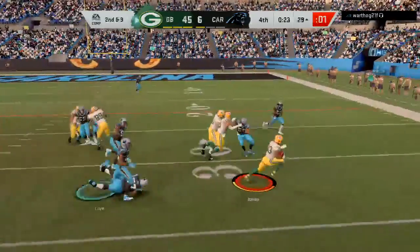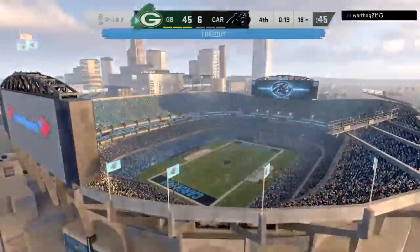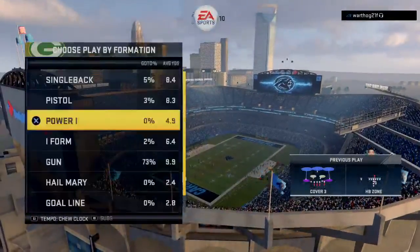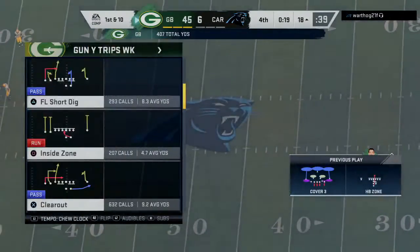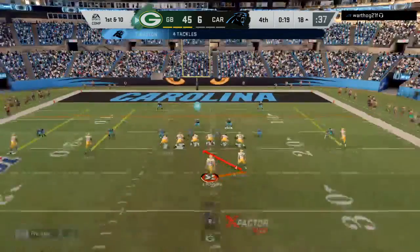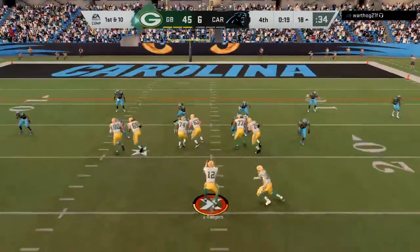They'll go again to Jones. And inside the 20 before he's brought down. Now the Panthers going to signal for their 3rd and final timeout as they get it with just 19 seconds left on the clock. After the run by Jones, here's 1st and 10.